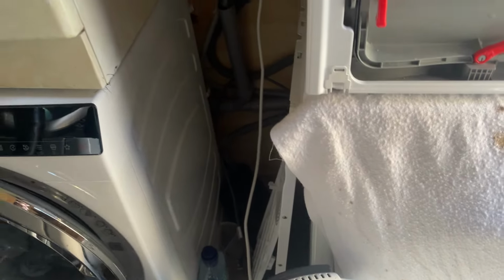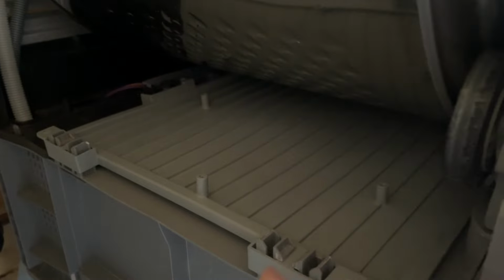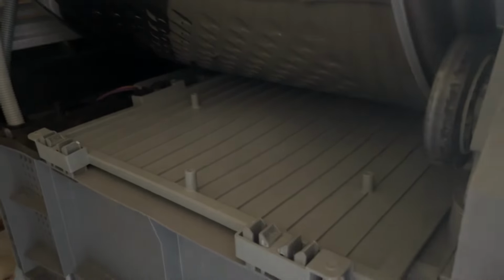I have the side panel off it. And this thing here is a cover for the heat exchanger. The heat exchanger is underneath this. I'm still trying to get this on properly, because there's 3 clips at the back which you can't see, so I can't get them back in, and I will get it in eventually, but I need to take the other side panel off to do that.